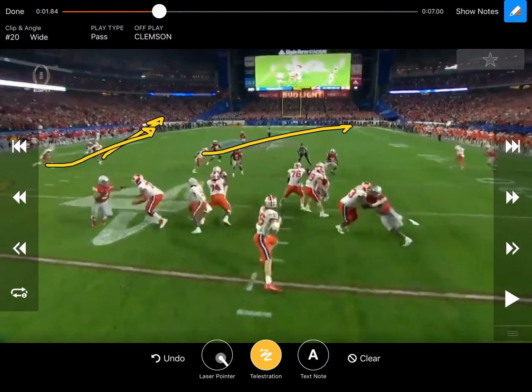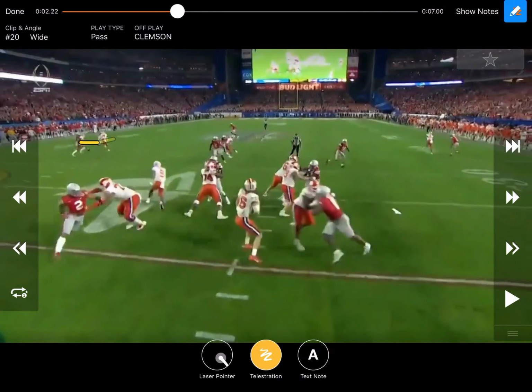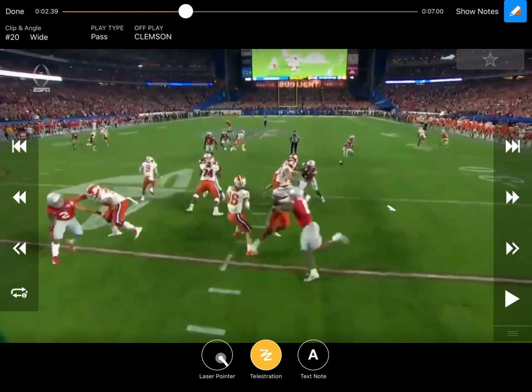Actually, I think they switch it. He ends up going outside, and he comes down the seam. And so he steps up looking for that seam. Really probably could have drilled it right there on the seam if he would have been aware, but maybe he's checking that safety and sees that safety is rolling that way. Now he knows this guy's working that direction. Got the corner that's playing off right here.